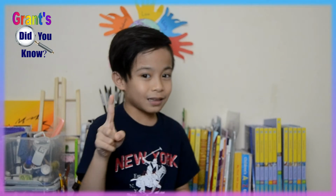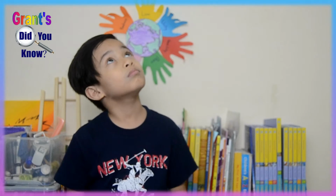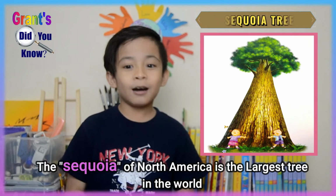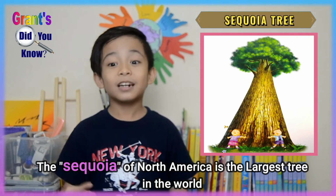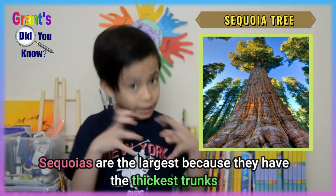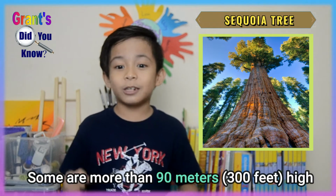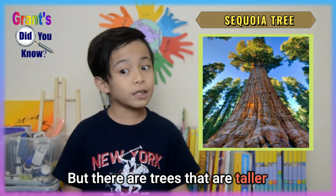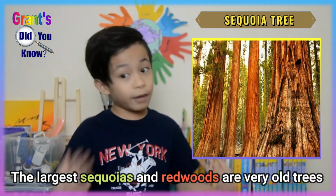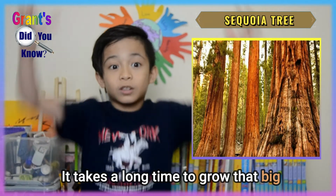Okay, so number 1. Did you know what is the largest tree in the world? It is the sequoia of North America. It's the largest tree in the world. Sequoias are the largest because they have the thickest trunks. Some are more than 90 meters, 300 feet high, but there are trees that are taller. The largest sequoias and redwoods are very old trees. It takes a long time to grow that big.